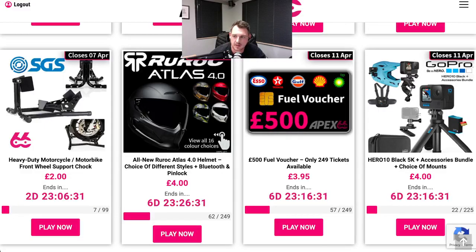Then we have something that's new to Apex 66. Something to combat the ever-increasing fuel prices. £500 fuel voucher, nice and simple, usable at any fuel station and also available for home fuel as well. Paid in cash, £500 into your bank account. Only 249 tickets on this. 57 sold out of 249, drawn regardless of ticket sales.